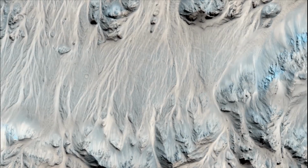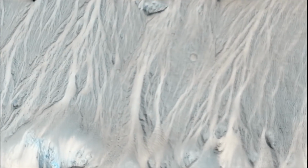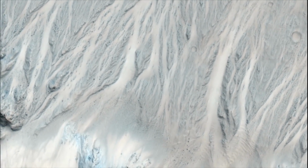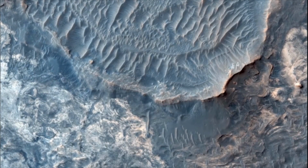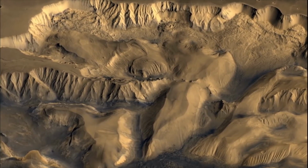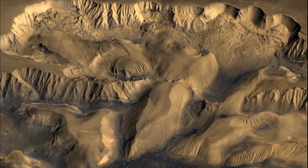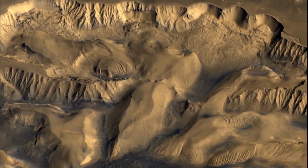And that is precisely what is needed to look for small-scale changes that could be a sign of water flowing near the Martian surface. At face value, such an idea seems misguided. After all, Mars is a freeze-dried world with an atmospheric pressure so low it's nearly a vacuum. Under such conditions, any liquid water on the surface would rapidly vaporize.